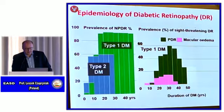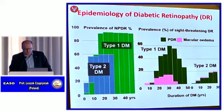When we look at sight-threatening diabetic retinopathy, which is mostly proliferative retinopathy or macular edema, type 1 again is the leading problem. It's the group where these two complications occur more often than in type 2. But macular edema is found in almost 20% of type 1 diabetes patients, and it is more and more often found in type 2 diabetes patients too. Sometimes it's difficult to tell the difference: is it macular edema associated with retinopathy, or a sort of macular degeneration associated with age?